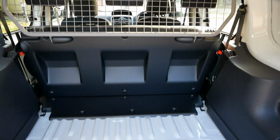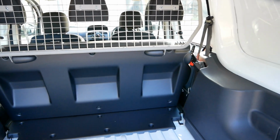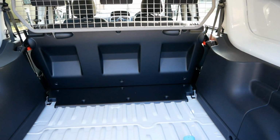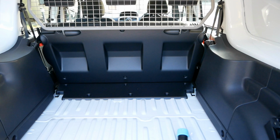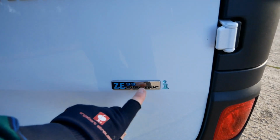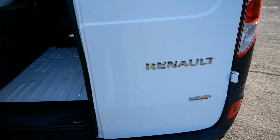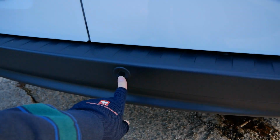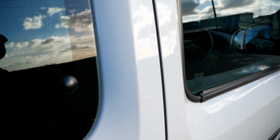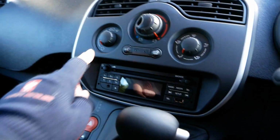But anyway, got the folding bulkhead system there. Yeah, really practical van, still a huge amount of area, but you flick that down, you've almost got the same space as a normal Maxi van. And this is a ZE33 I model, and I means it is battery owned, so there's no battery lease. So on the back here we can see we've got reversing sensors, and the other thing this has also got is air conditioning, which is something you don't get as standard either on the Kangoos.